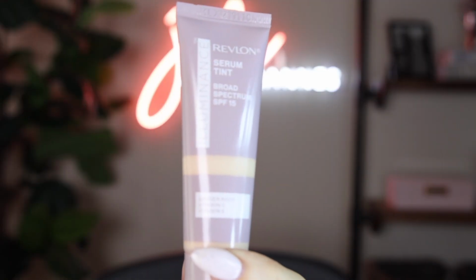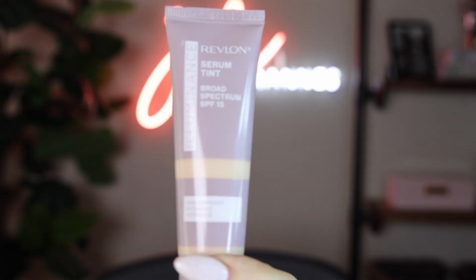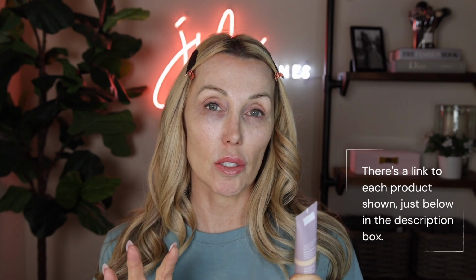So clearly I need some makeup on, so we are going to get started. I'm gonna start with the Revlon Illuminance Serum Tint. This sells for $18. I've seen it as low as $16 and as high as $19. So it depends on where you find it. Target has it, Walmart has it, Ulta has it, and several drugstores have it. CVS, Walgreens, I've seen them there as well. It's a serum tint, and like I said, it comes in 16 shades.